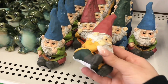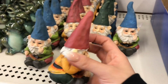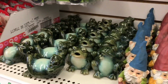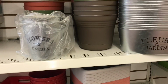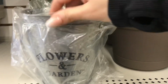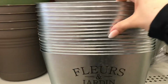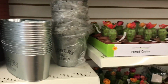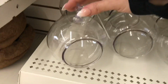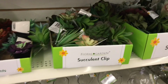I think these are the cutest gnomes I have ever seen. Dollar Tree really has nailed it with them. I love their little behinds. They're just perfect. The detail in these is so wonderful. And then again, you can use these little flower and garden metallic pots, but especially this one here, you can even set up as a little fairy garden or as a centerpiece of some sort. Just going to go through because the succulents are out and all these new terrariums. Just going to share with you what I see here.